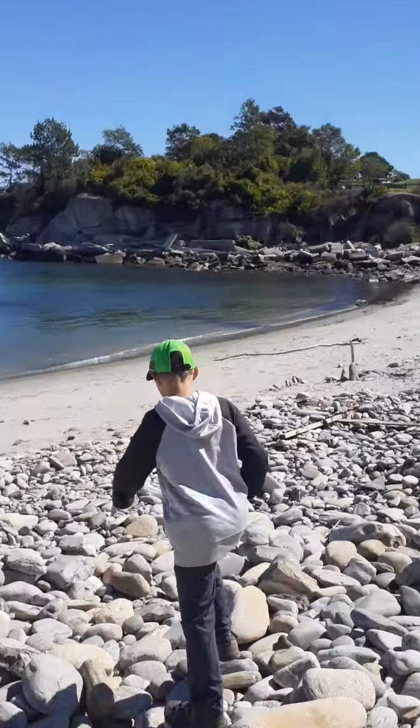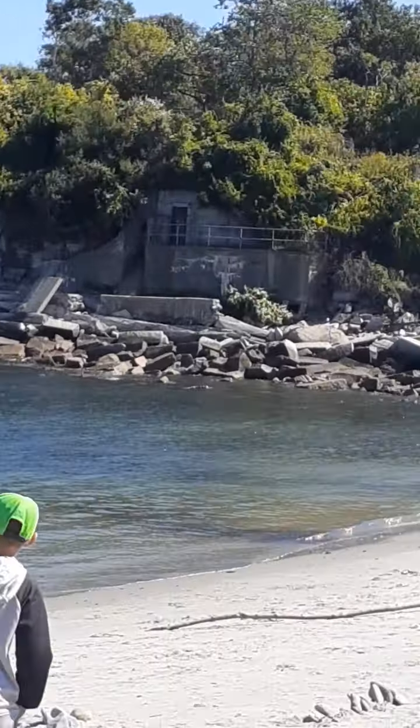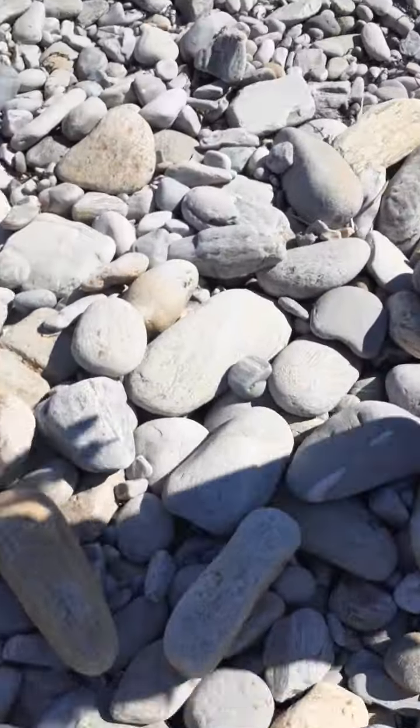We are going to that fort over there. I don't know if the camera can see it, but there's a mini fort hidden in the woods right there, and we're going to check that out. We're on the beach right now. It's very rocky.